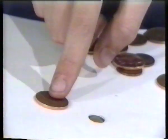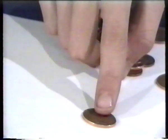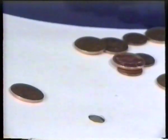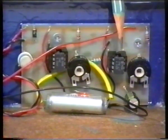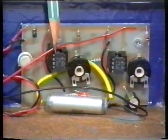How do you know when someone has won? There is a light-dependent resistor here. If the coin covers it up, the game makes a sound. And the player has won £5. I notice that the sound is like a two-tone siren. Yes, I've made a connection between the timer circuit and the sound circuit.